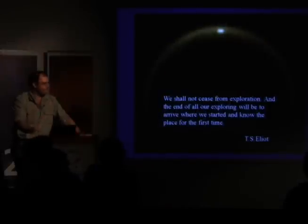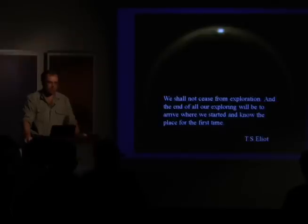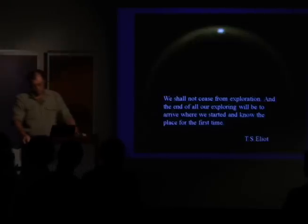One at the back. Does Titan have any kind of a magnetic field? Great question.